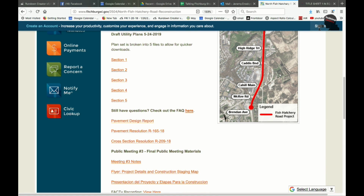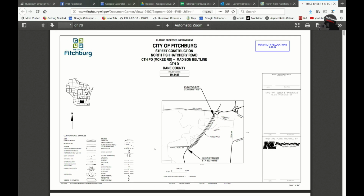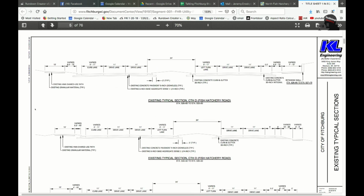So that's what we see here, the draft utility plans. Is that correct? Yes. And you have these broken down into the 5 areas here. Walk us through section 1, for folks like me who have no engineering background. As we look through this, the front part will be your typical cross sections of what's out there now and what's being proposed. It'll show you the different lanes for travel, and sidewalks and trails, in different locations throughout the project corridor.